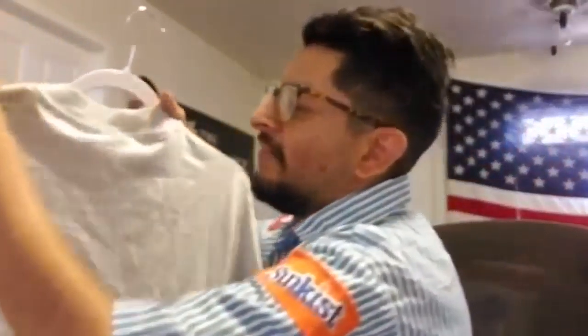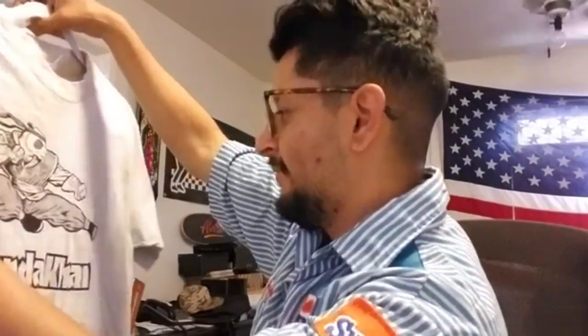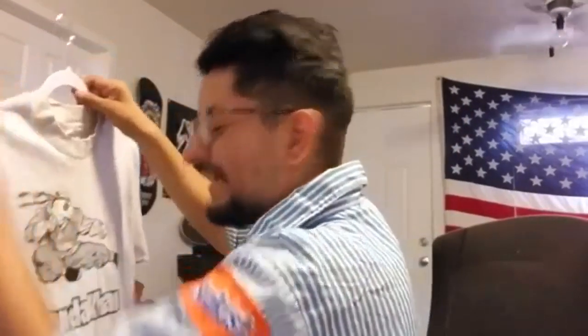It's a size medium, old school Hanes shirt. I haven't tried washing it, but it does have a little scuff right there. I'm pretty sure that'll come off. And it's a nice light gray shirt. Oh my god, man, so sick. 1987, guys.